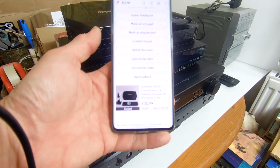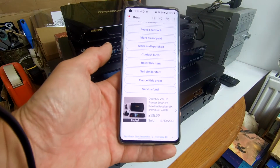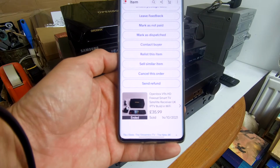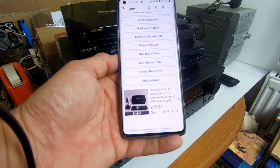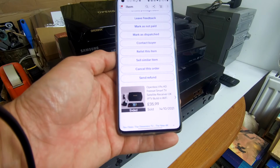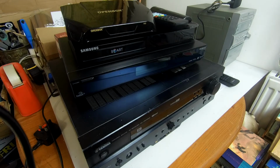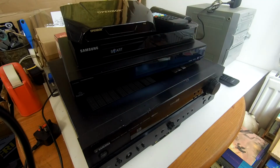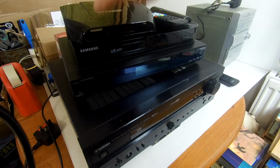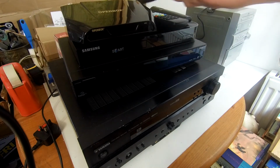Yeah, there's that one. I'll probably put something on screen as well, actually. Sold for £35.99. Open box V9S HD FreeSat Smart TV, satellite receiver, with IPTV built in, and Wi-Fi. So yeah, undercut everybody, because obviously I couldn't test it. I put in a listing, I couldn't test it. But that one, again, has sold within a day of me listing it. I listed all these yesterday, so bargain.